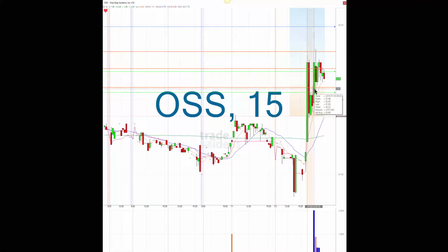And here's when it opened at 9:30. I waited to see if it could hold 2. I was saying in the room, I want to see if it can hold 2, hold 2, hold 2. It did. And I got into this trade at 2.08, right there. I sold some here at 2.21. I sold some at 2.32. And I sold the balance right around this area here.